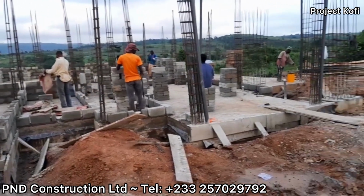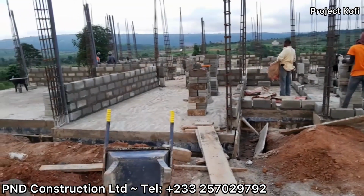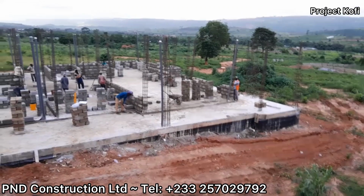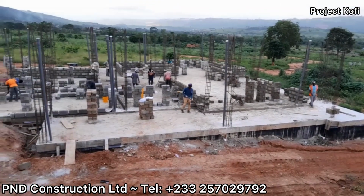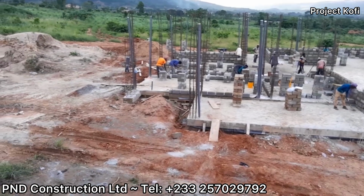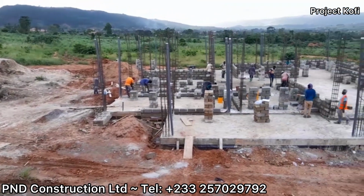We see so many people trying to fix this damp issue post construction, but why not just get it right? Insist that your builder use the right product. We stock this product. If you need, please just give us a call or WhatsApp us, and we can help you source the right product depending on your ground condition and the size of the block you are using.